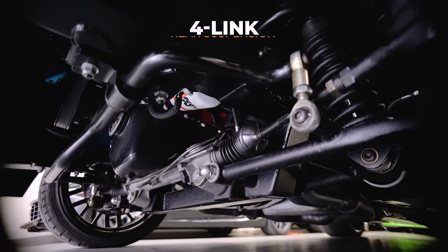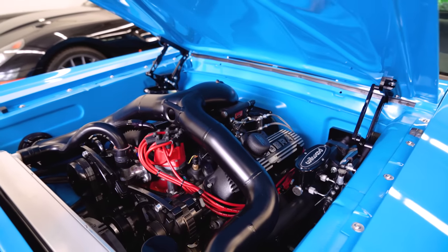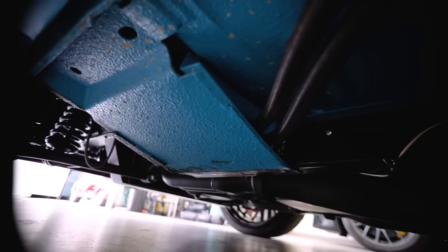This is one of those things I see more and more lately where people do a gloss paint, but on the engine bay, all the fittings are matte. Yeah, with the same underneath too. Oh, is it really? Is it all matte under? It's all matte, yeah. Nice.